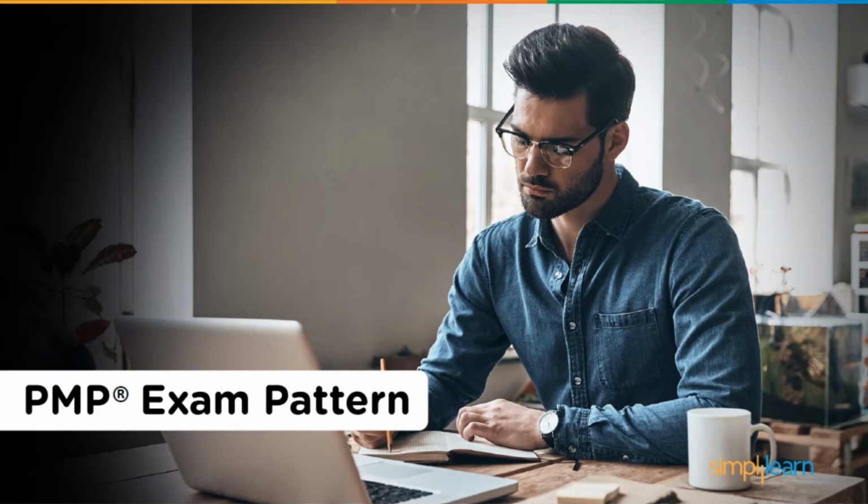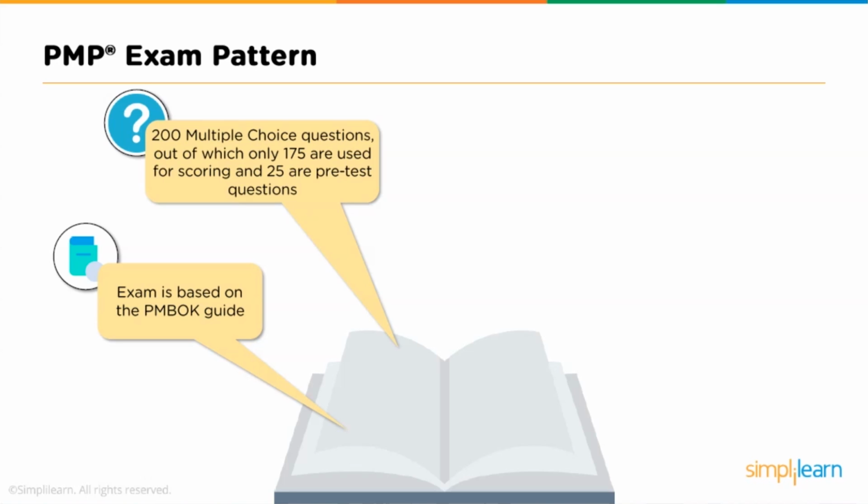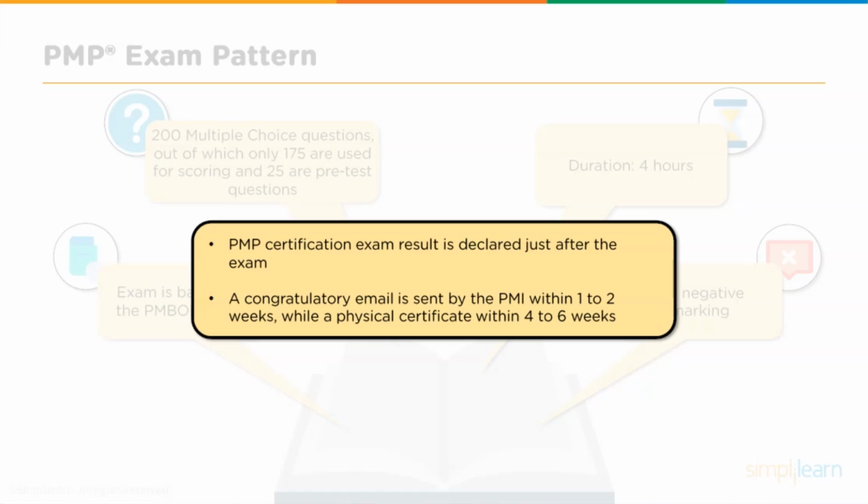PMP examination pattern. The PMP exam is a closed book exam and it is based on the PMBOK guide released by PMI. The exam will have 200 multiple choice questions, out of which only 175 questions are used for scoring and 25 are pre-test questions. The duration of the examination would be 4 hours and there is no negative marking. The PMP certification exam result is declared immediately after the examination. A congratulatory email will be sent by PMI within 1 to 2 weeks while a physical certificate arrives within 4 to 6 weeks.